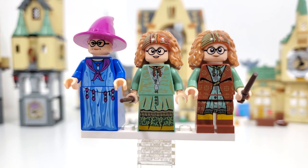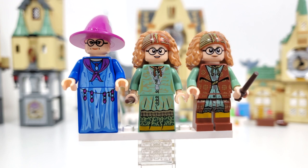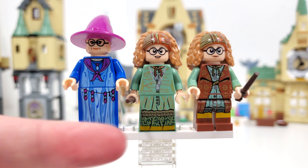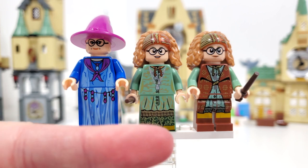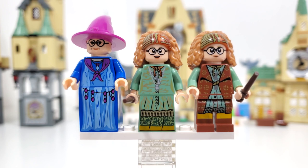Another minifigure that I can show you all three versions that currently exist is Professor Sybil Trelawney. We got her first back in the 2004 Hogwarts Clock Tower, then again in the 2018 Collectible Minifigure Series, and most recently again this year in 2022 within a Hogwarts Moment set.